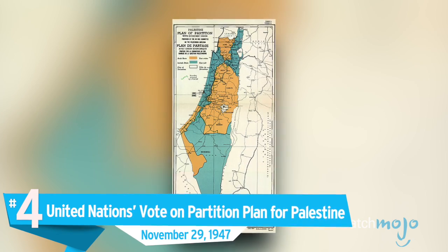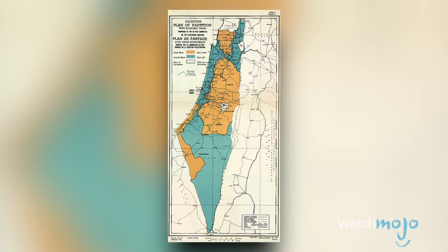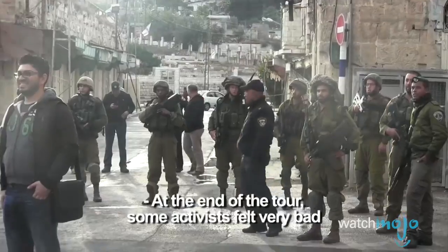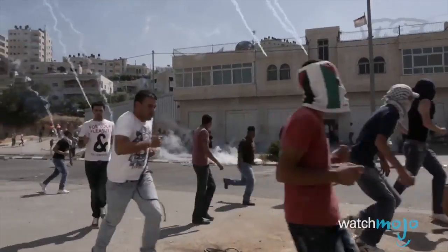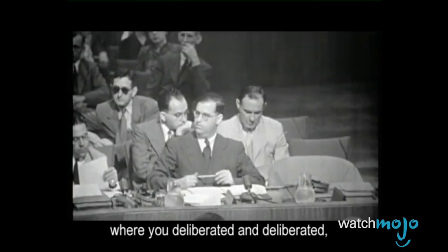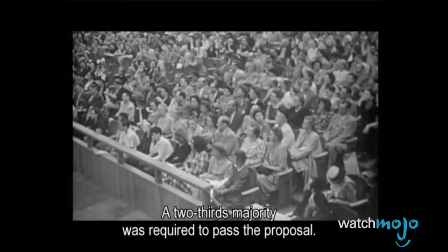Number 4. The United Nations vote on the Partition Plan for Palestine. Palestinian Arabs and Jews have been fighting for centuries, with each group laying claim to the area. By the 1940s, the conflict had become increasingly violent in the British-controlled region, so the United Nations were brought in to broker a solution. On November 29, 1947, the UN voted to partition Palestine, meaning separate Arab and Jewish states would be formed, and Jerusalem would be treated separately due to its shared religious significance.